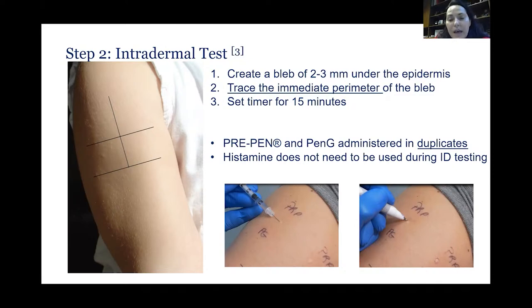Now you'll notice that even though you're only testing the pre-pen and pen G, there's 4 quadrants marked out here. The histamine does not need to be tested again, but you will do a saline control just to ensure that the skin still doesn't react. But you do this test in duplicates because we want to make sure that both those tests agree with each other. So there'll be 2 pre-pens and 2 pen Gs, and you want those to be concordant.